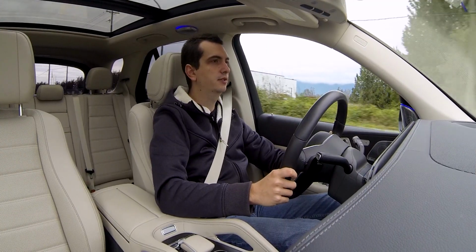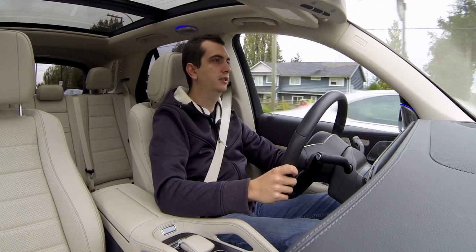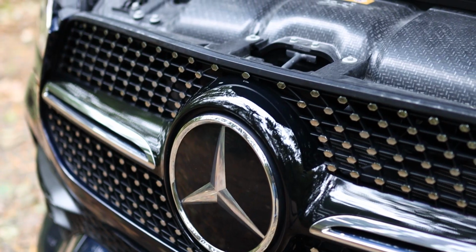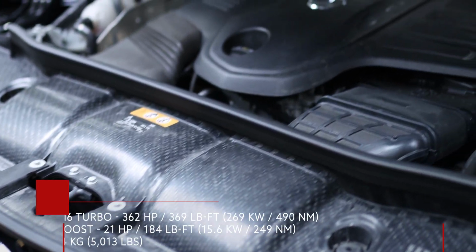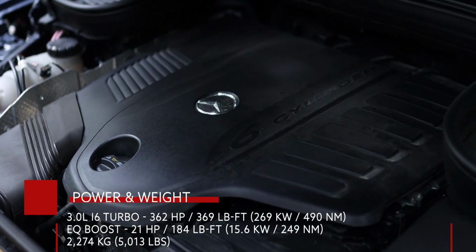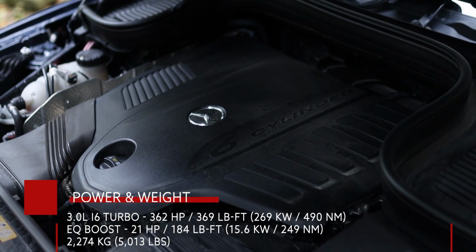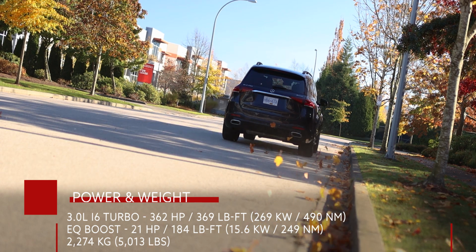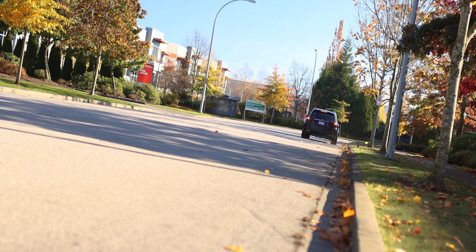There are a few engine options available with the Mercedes GLE. There is a base 2-liter engine, as well as the big V8 in the AMG model. But what I have here is a 3-liter inline-6 turbocharged engine. It produces 362 horsepower and 369 pound-feet of torque. And despite this GLE450 weighing almost 2,300 kilograms, or about 5,000 pounds, 0 to 100 kilometers an hour with this engine takes just 5.7 seconds, which is very impressive.